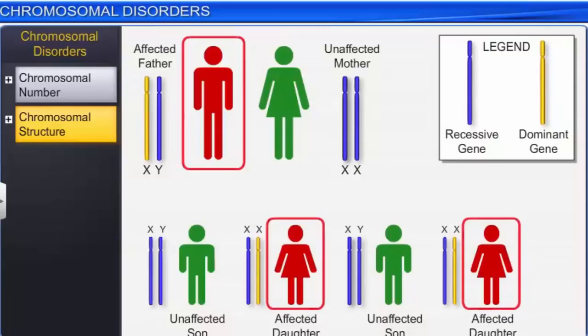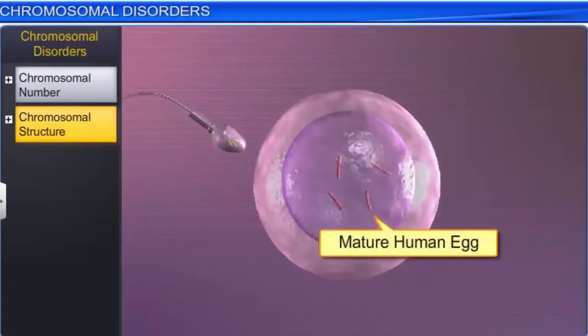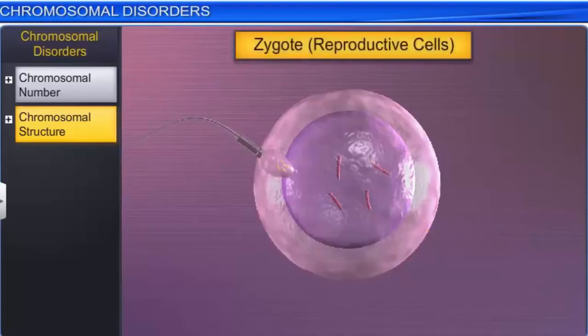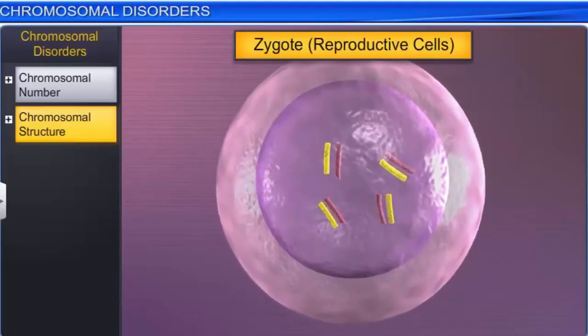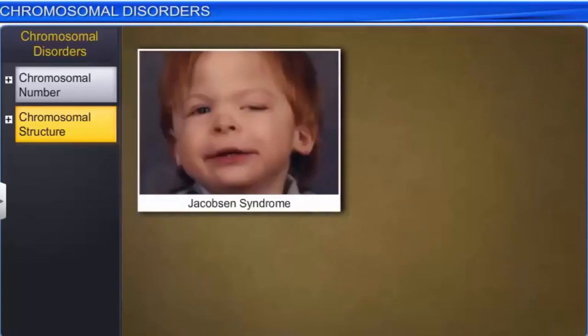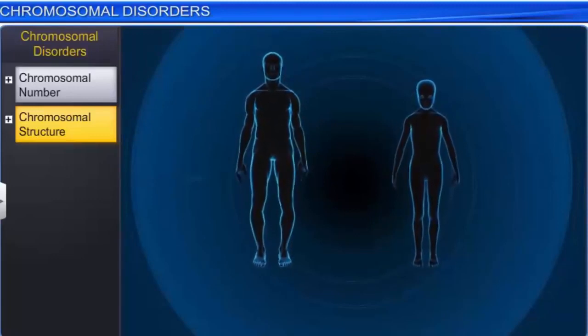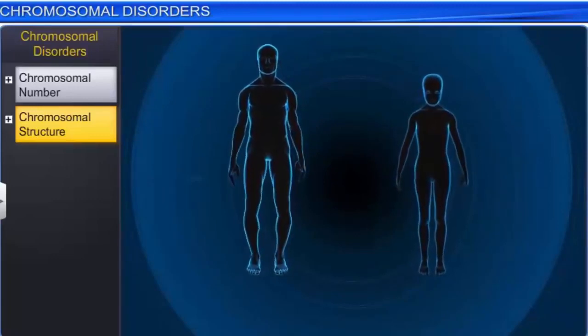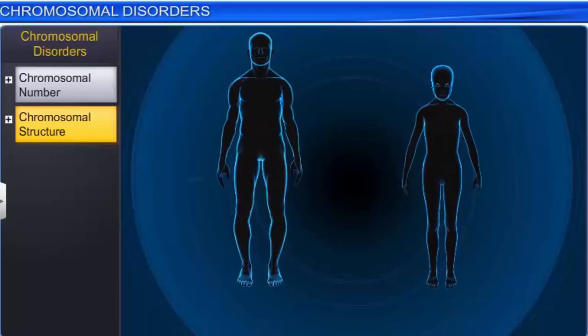While some of these structural changes in a chromosome are inherited, others take place accidentally when reproductive cells are being formed or during early fetal development. Jacobson syndrome and Kryder-Kat syndrome are some disorders caused due to changes in chromosomal structure. Therefore, chromosomes hold the genetic keys to all the functions of our body, and any change in the number or structure of a chromosome can lead to chromosomal disorders.